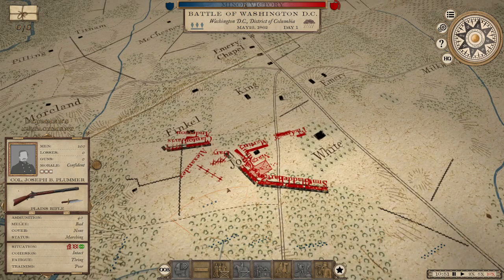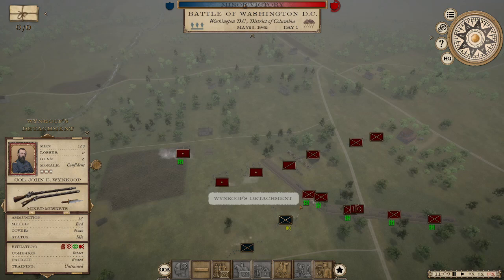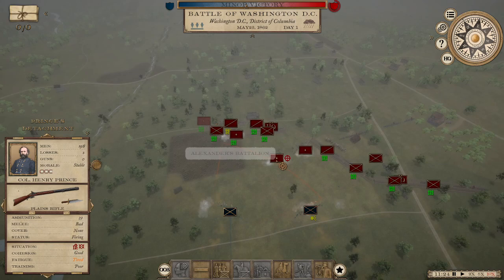You can see the enemy have some pretty extensive works. And I'm throwing some skirmisher assaults at their guns, just to give them something to think about. I'm obviously not expecting anything to happen here. And they're doing even worse than I imagined, so... This will likely be the extent of the engagement before Wilcox arrives. But I found their works.